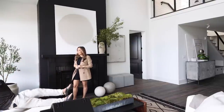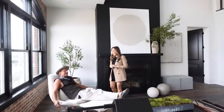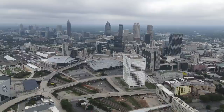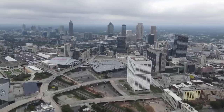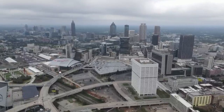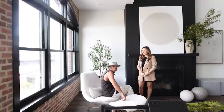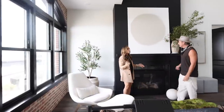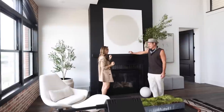Oh, wow. Isn't this Castlery awesome? Well done. And look at this. Look out the window. Oh my gosh. I didn't want to leave. And I know you're happy I painted the windows black. You know it. It's just so good, that contrast. So nice. And let's talk about the fact that you let me paint the fireplace black.